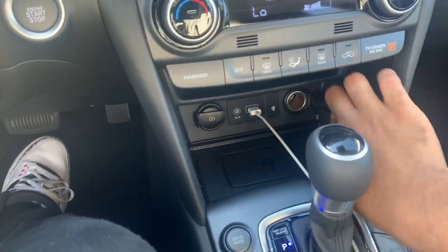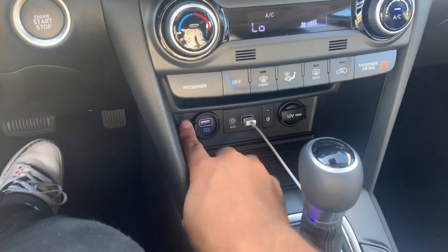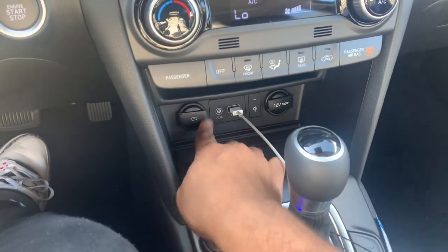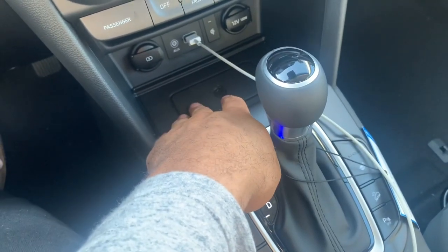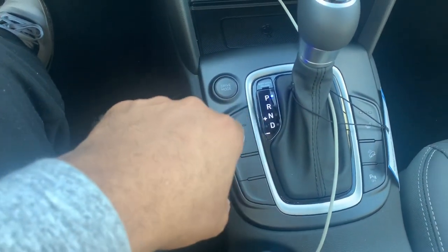Down here you got two 12 volt, and this is a 110 volt. This is a USB. You got an aux cord here. It plugs in for your Apple CarPlay and it charges. This is your wireless phone charger down here. You got heated seats. Mine's been on, so that's why I've been hot.